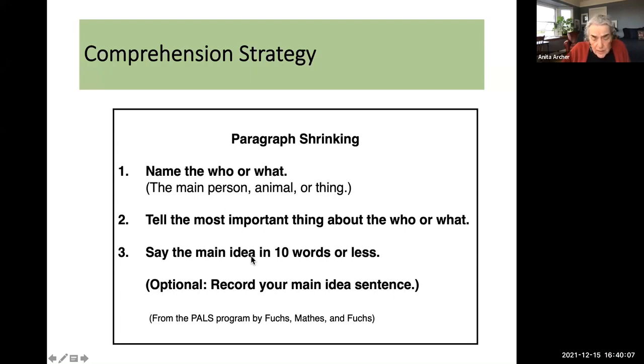And the purpose is for it to be teacher guided. Let's read a paragraph together. Let's stop. Now ones, tell your partner who or what this is about, and then you give feedback on it. Now twos, tell your partner the most important thing about the who or what, and you give feedback on it. Now ones, say it to your partner in 10 words or less, and twos, count the number of words and tell them if they go over 10.